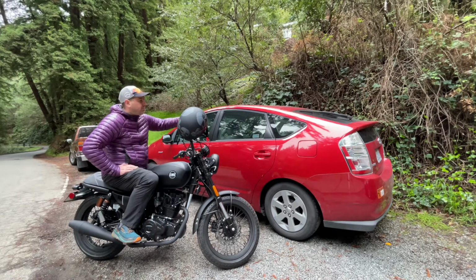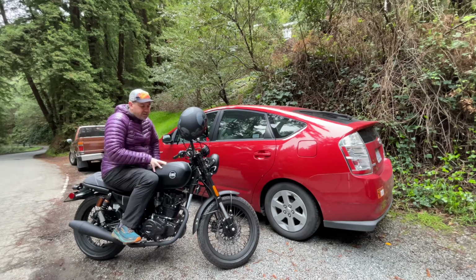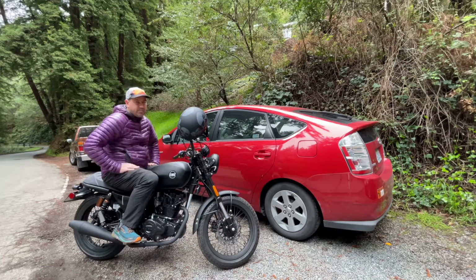I've got this Toyota Prius here that I bought for 3,000 bucks off of Craigslist, and this motorcycle brand new is listed at $2,200. However, I spent $3,700 on mine because it's got some awesome handlebars that I put on there. And it also goes faster than usual because I had the bike modified. I also bought a year warranty.